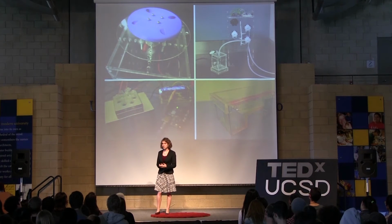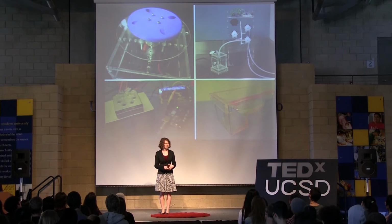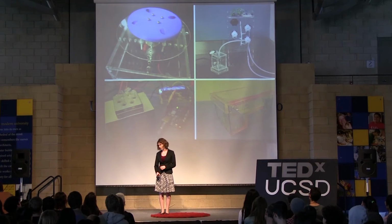HIV is an RNA-based virus, so if there's any HIV present, there will be HIV RNA present. So that's why we extract the RNA. But there are many reasons to have RNA in your blood that have nothing to do with HIV. And for this reason, we have to see if there's any HIV-specific RNA.